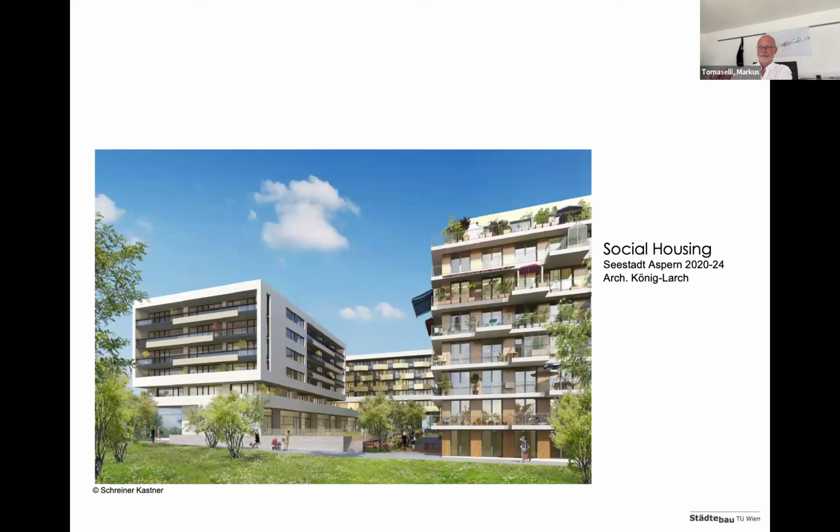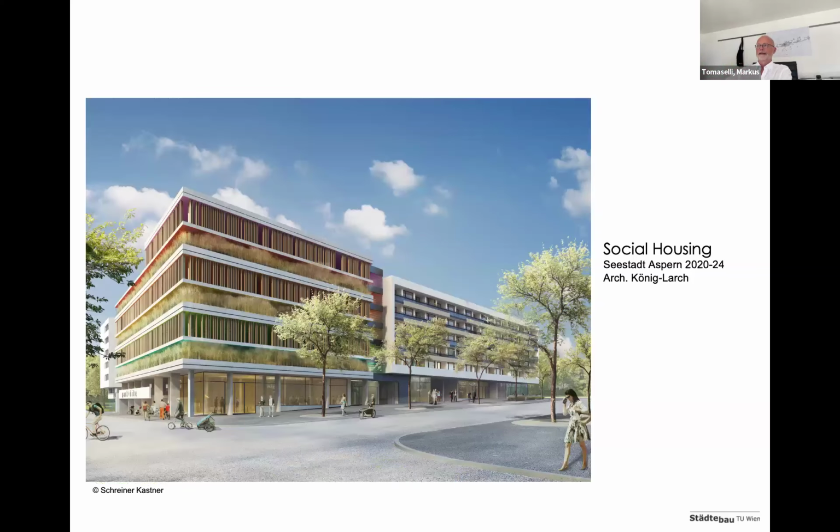What we see now is one of the many projects for subsidized and social housing that we are developing in this area. It is an interesting project, finished a year ago by architect König Lach. She is a good friend of mine, and it is quite representative for the situation that we have there.